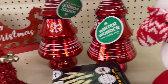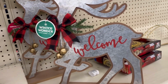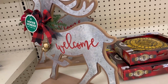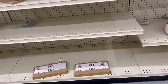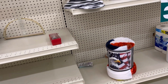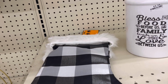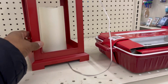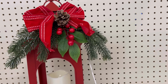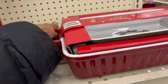Winter Wonders, cute. These are my colors. These are my colors for this year. Not this one, but I could have a hint of silver, right? Ain't gonna hurt none. Ain't gonna hurt nobody. Okay, got your little plaid. I like this. I probably need another candle, but I like it.